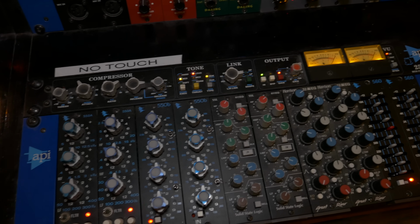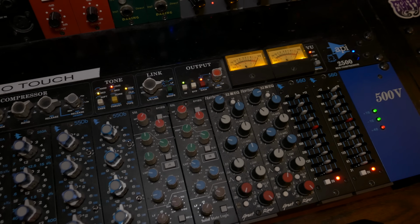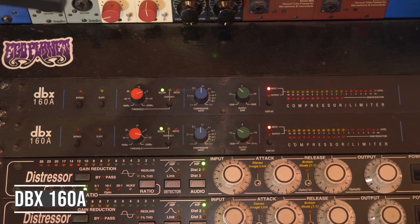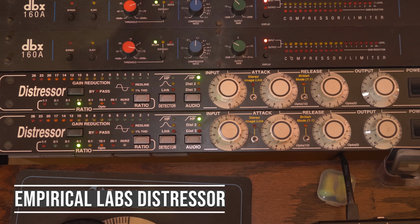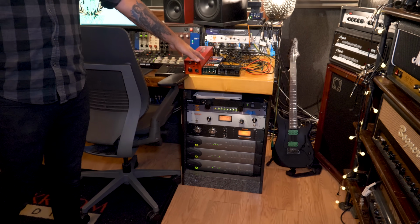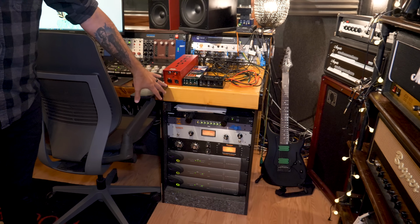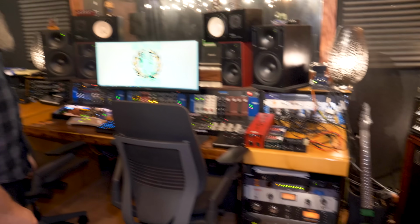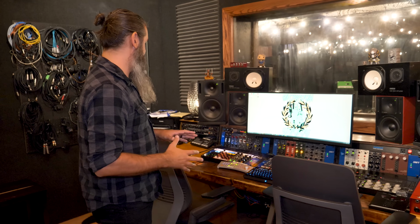And like as it says, no touch, don't touch. It stays in the same position always. Over here, we have some DBX 160As, some distressors. We have some Warm Audio stuff down there. And then obviously, we have a Dangerous because I do hybrid mixing. We have a Summit. And then we have obviously the Avid interfaces down there. I think that covers most of the big things except for the preamps.